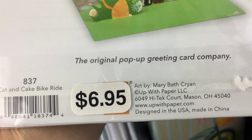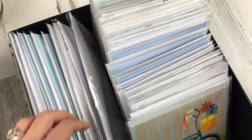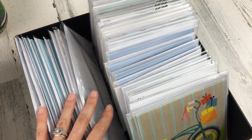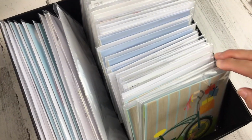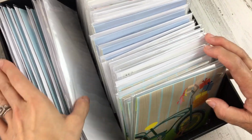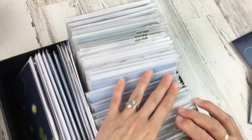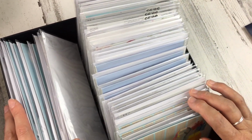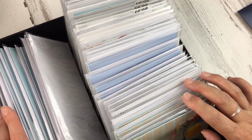It says there, art by, that's the artist. They even had the display with the open cards, so you would see which ones you were getting or how they looked inside. And then all of these were on the bottom of the dumpster, everywhere. And now we have them here. And guess what? They are really, really cool.